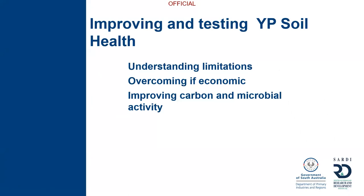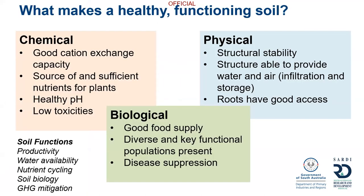So a little bit now on improving and testing YP soils. And we'll talk a bit about how you go about understanding those limitations, overcoming them. They're economic, I suppose. We've talked a bit on carbon and microbial activities. And the general sort of stuff, I suppose, if you're looking at soil health is, you've got chemical, physical, and biological components of that.